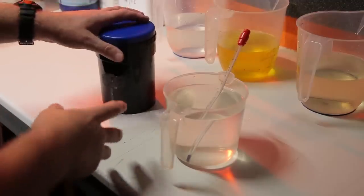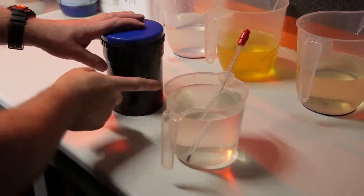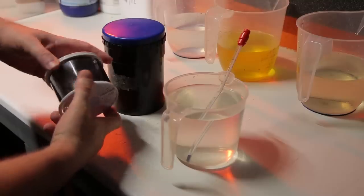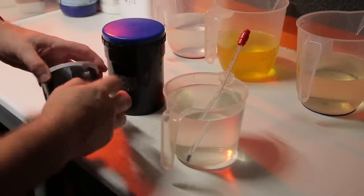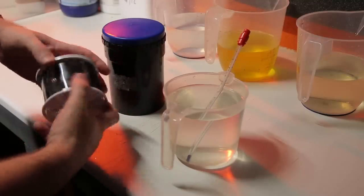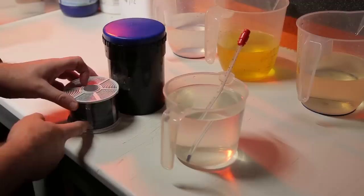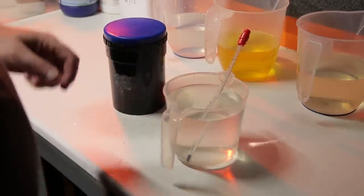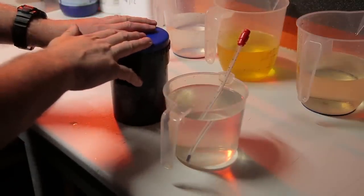Okay, so I'm now in a dark room, and I've just put the Kodak T-MAX 100 inside this dark tank here, and it's in there ready to be developed, and that's pretty much what it looks like. You can see there's an old film there. So it's sitting inside there like that. Let's put that away.